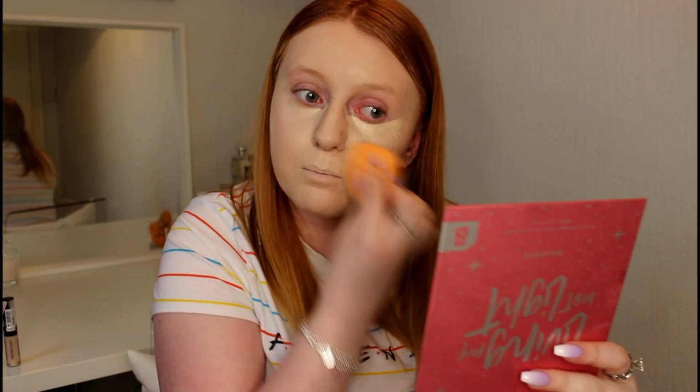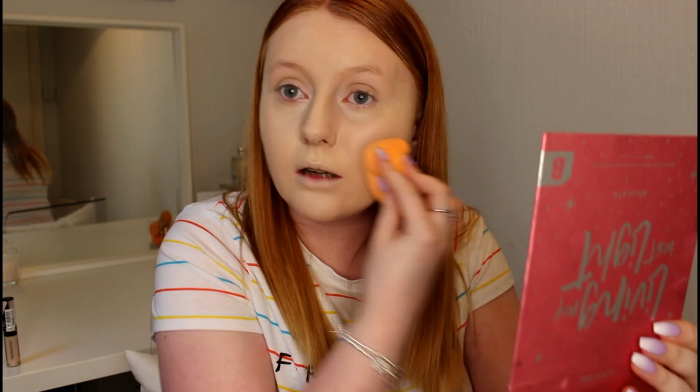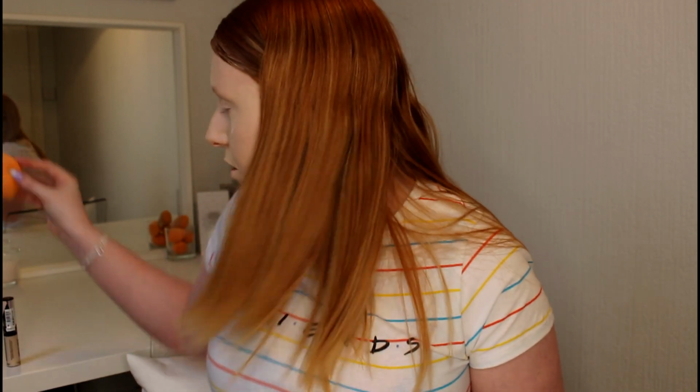Tell you what, that is bloody full coverage. Concealer is super full coverage. I absolutely love it. Just the texture and the finish of my skin just from using those two products, like they're both winners for me. Really, really like both of those.